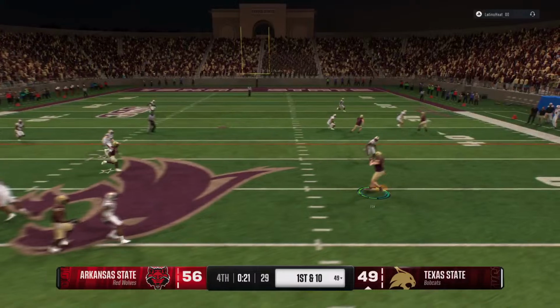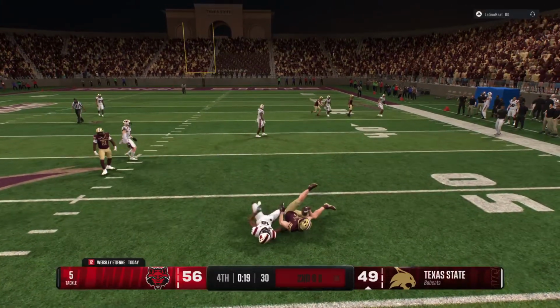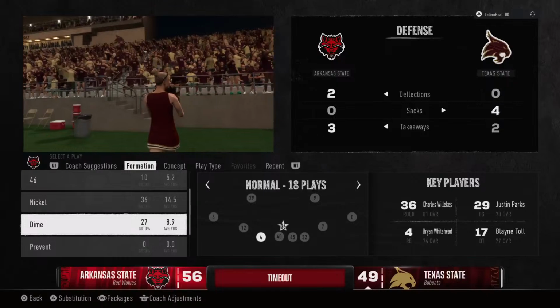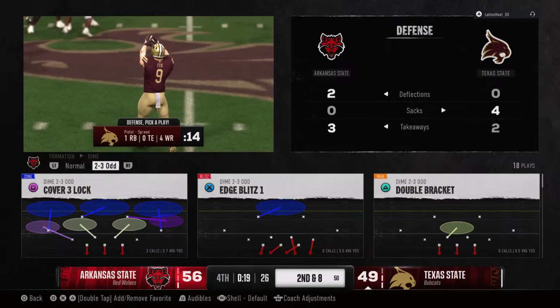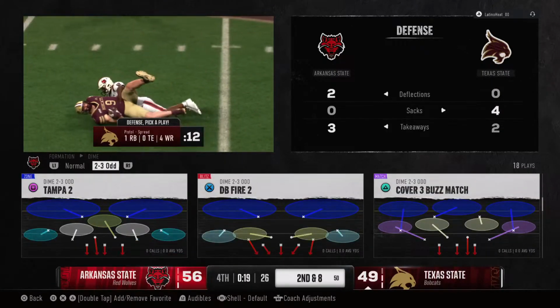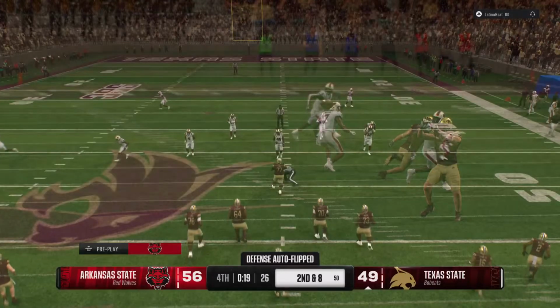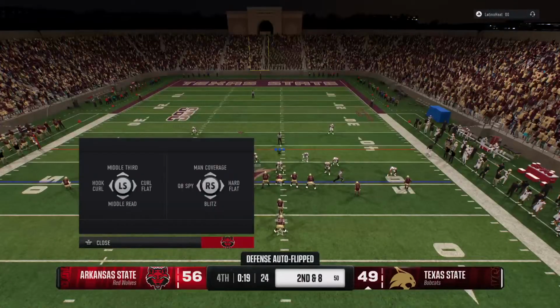Looking to go up top on first down. Finds the tight end. Offense will use a timeout. 19 seconds left in the game. They're able to find the tight end for an easy completion, but good job tackling, not allowing him to get the first down. They'll run this play from the pistol.